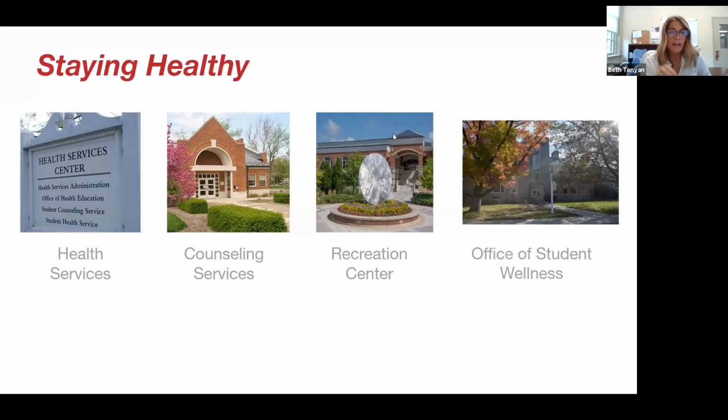Since the clinic is not open every single day on campus, Oxford does have an urgent care that's available on the weekends with a little bit longer hours. And then for emergencies, there is a hospital in Oxford. It's called McCullough Hyde, and it's open 24 hours, 7 days a week.